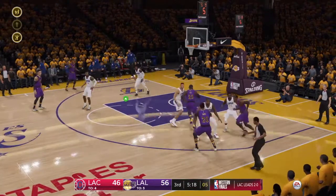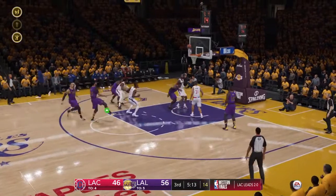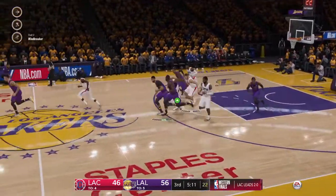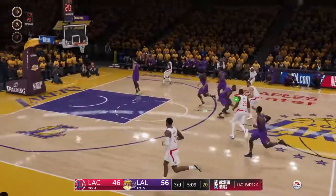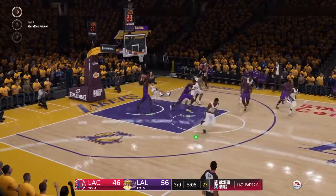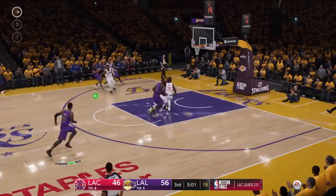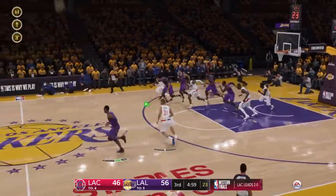Schroeder to Davis. Nothing going here on that drive. Doesn't have the touch. No good. Drives, but a shot won't go down. James into the front court. Lead stands at 10. Got a piece of it.